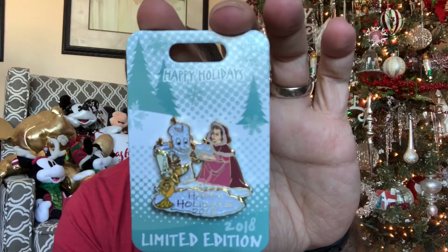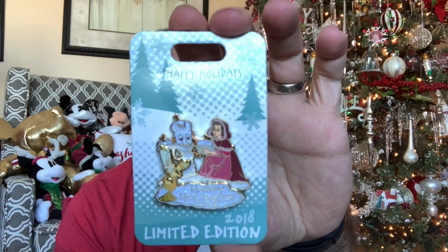So those were from the 2018 Mickey's Very Merry Christmas Party. They were 90 bucks. It is what it is. 5 pins, kind of expensive, but I had to have them. Now I do have, because I bought this one there too before I bought the set, just Belle out. Like you could buy these singly as well.